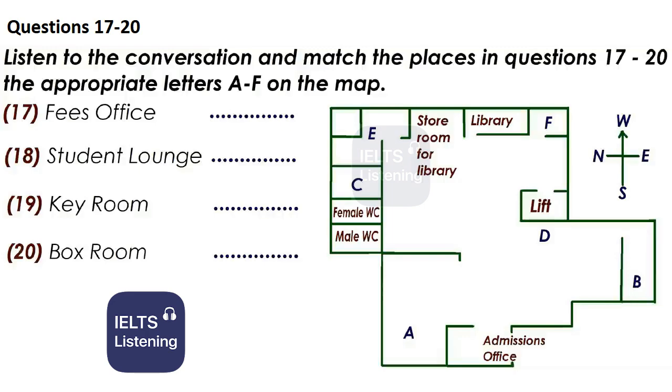My luggage was sent on ahead. Do you know where I should collect it? The box room is next to the women's toilet. You'll have to get the key from the key room. Thank you.